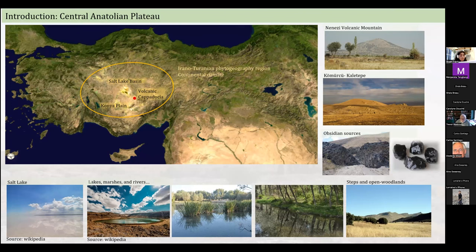Based on pollen analysis from Acıgöl, Central Anatolia was generally more humid and better irrigated than today during the onset of the Holocene. Steppes with a high density of grasses increased at that time, and open woodland vegetation expanded, although more slowly compared to other parts of Southwest Asia.